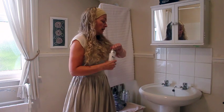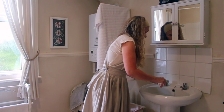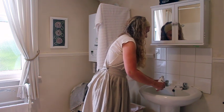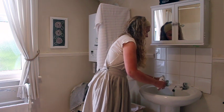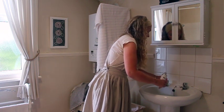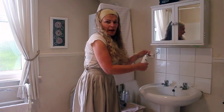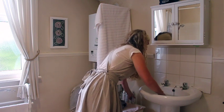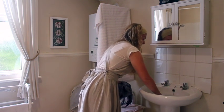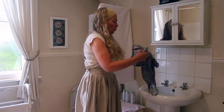So once I've applied this, I'm going to put some caps in here. I don't think I'm actually going to need that much, so I'm going to put in what I would say would be about a normal cap size of washing liquid. I'm just going to bubble that up a little bit there and get that going. Right, so now that smells really good.